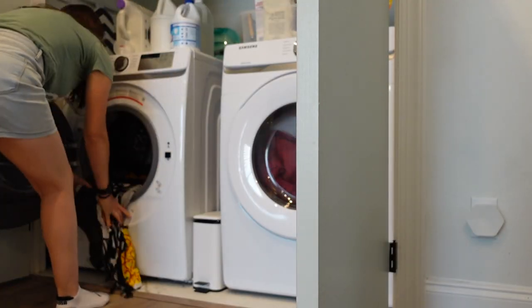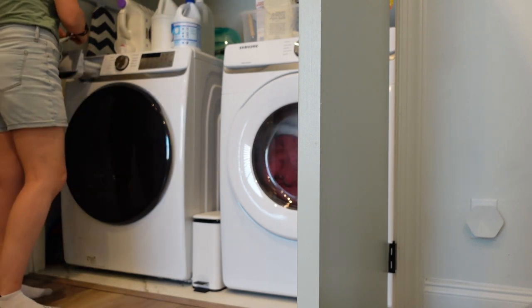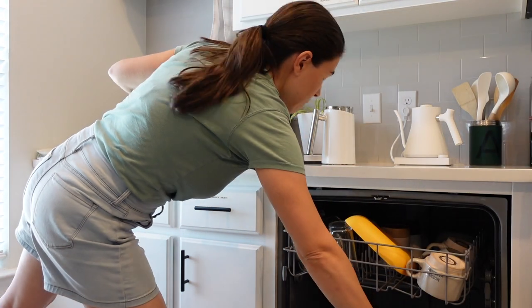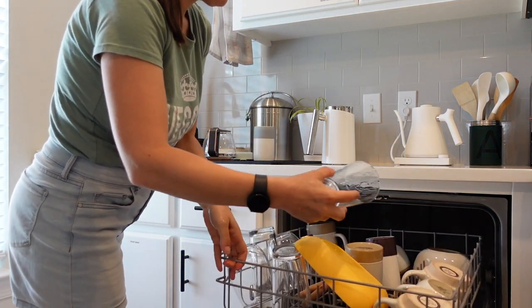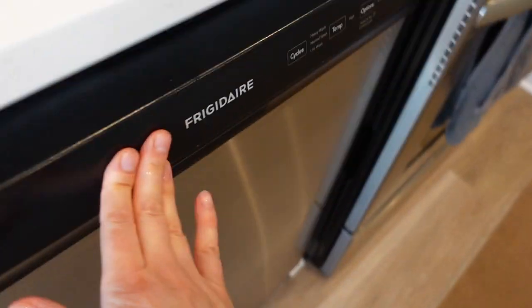First, I'm gonna do the laundry and the dishes because I want those things working while I'm working. So I'm doing two things at one time. Now that I have the laundry and the dishwasher running, I am going to be putting as much stuff away as possible so that I have enough clear surfaces to dust and wipe down things and vacuum, and last is mop.